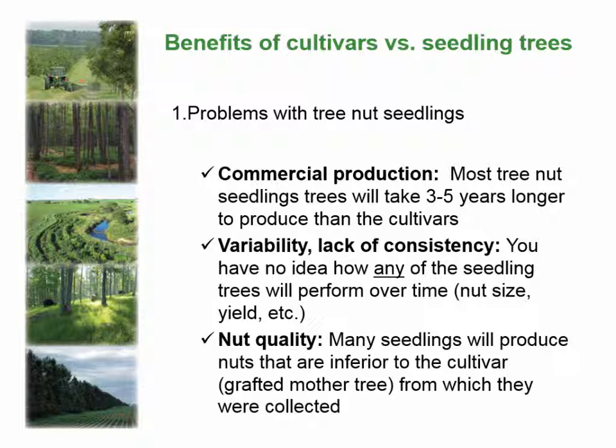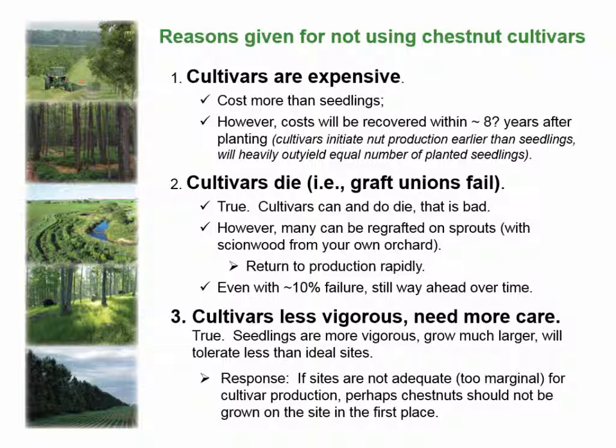Okay? And the same thing about nut quality. Seedlings may produce nuts that are inferior to the mother tree that's grafted. They might be better, but for many growers, they don't want to be experimenters. They actually want to go into production. Okay? Cultivars are more expensive, but I think you make the cost back because every tree is a winner, 100% of them. Okay? They do die, but you can regraft them, and even with some graft failure, you're way ahead financially over time.